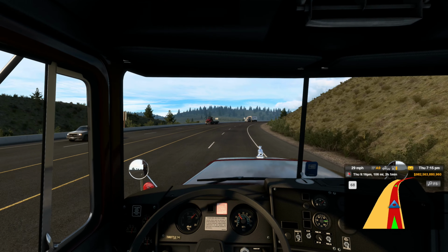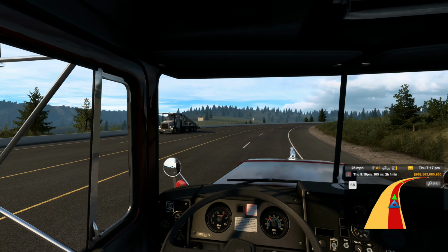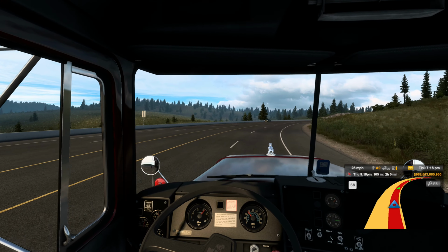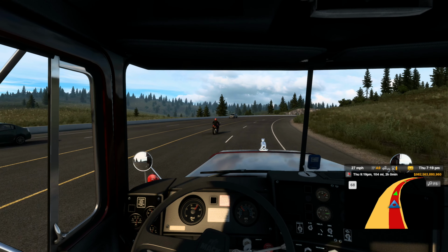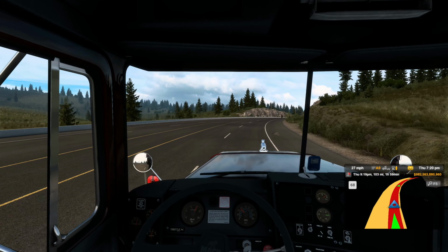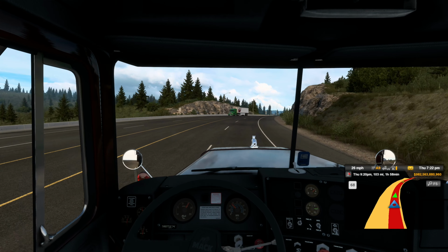And we're waiting for the Montana and Texas DLC to come out. At first it seemed like SCS were pushing a lot of the images and videos of Texas, so I think a lot of people thought that was going to come out first, but the word on the street is that Montana is on its way, and perhaps it's on its way sooner than we think. That would be great to get our hands on that one.